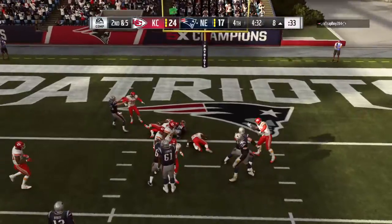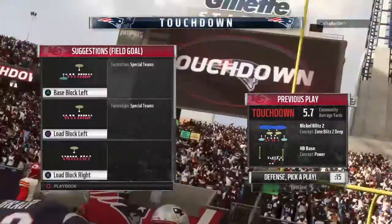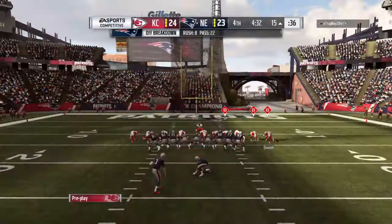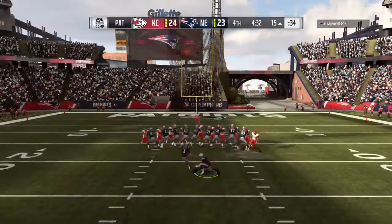And he's in. Touchdown, Patriots. James White, an 8-yard touchdown run. And the Patriots are within an extra point of tying this one up.